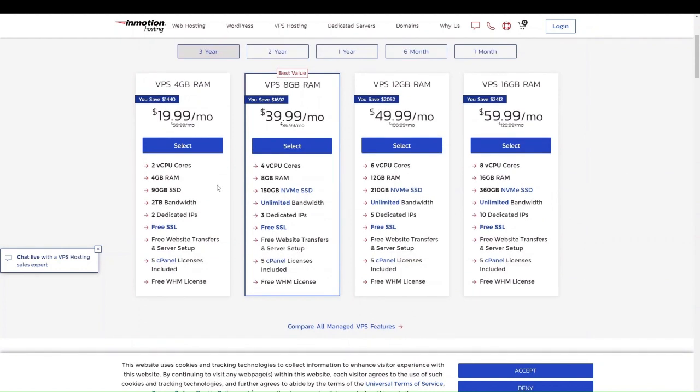So their packages in terms of CPU cores start off from 2, but you can also get as much as 8, whereas HostGator starts off at 2 and the most you can get is 4. With 4GB RAM, you can go all the way up to 16GB RAM, again a lot more than what HostGator is offering. And in terms of SSD, you get a generous amount on their basic plan at 90GB. HostGator was a little bit less, and the maximum you can get is about 360GB, again a really generous amount.